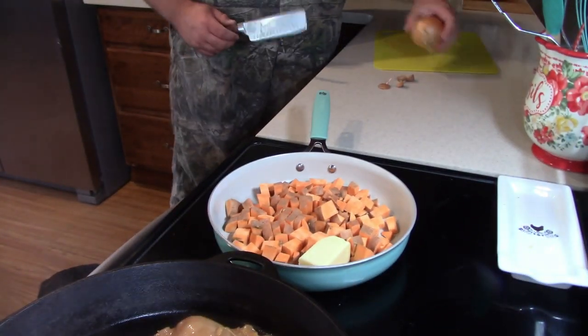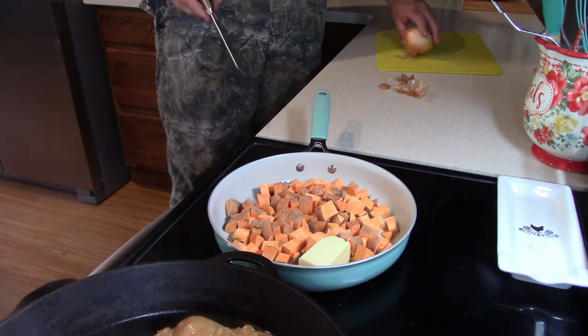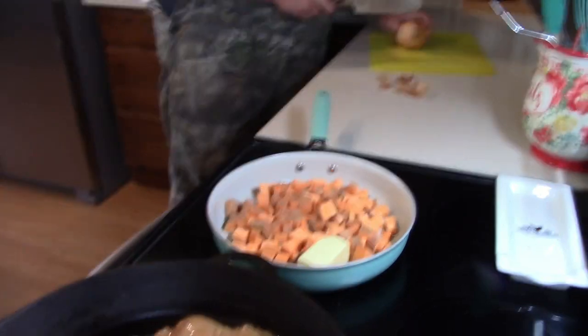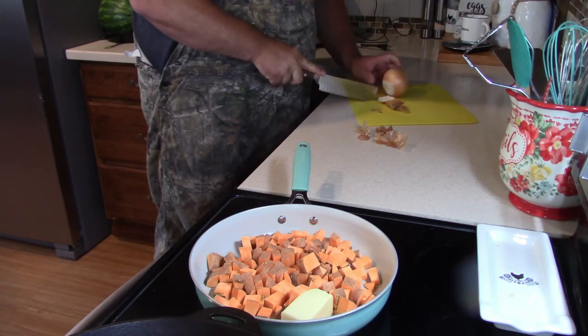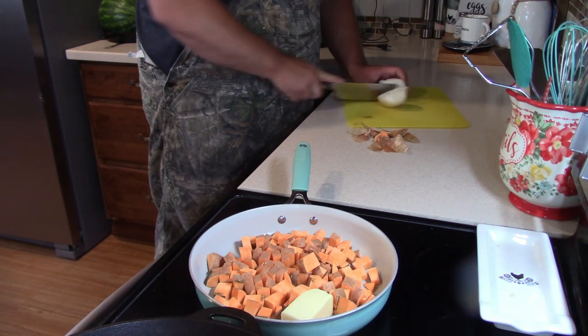You want to explain to them how we do our fried sweet potatoes? You cut them up and you put them in the pan. Yep, with what? Butter. And then you're also cutting up something else. What else do we put with it? Onions. We try to put onions with pretty much anything. Everything. It just adds extra good.